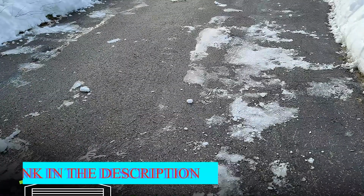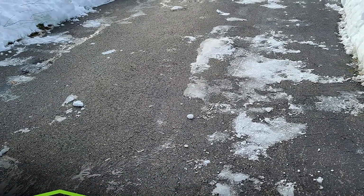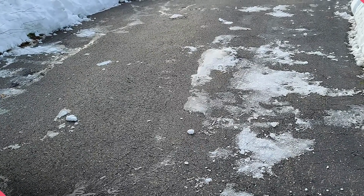The EGO Power Plus snow blower delivers the power and performance of gas-powered snow blowers without the noise, fuss, and fumes. Featuring peak power technology.